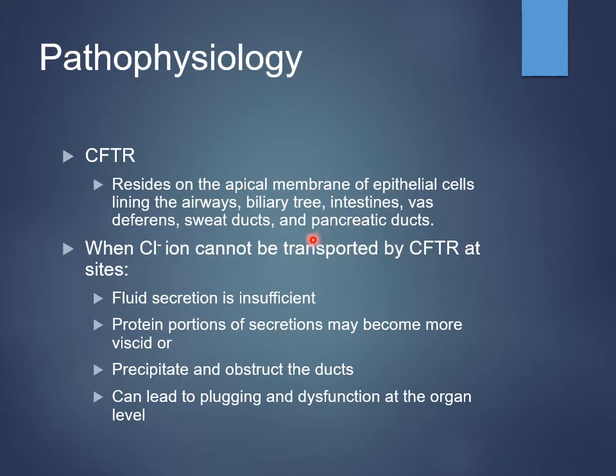So we're going to find that diabetes is a common thing that develops in these patients, and we'll look at why that is a little bit later on. But basically, they're having inappropriate fluid secretion, because we mentioned wherever salt goes, what goes along with it? Water, right? So if you have an impairment where you're not moving those ions appropriately, water cannot go along with it, and that's why the mucus gets so viscous and so thick for those patients. So you're going to find they precipitate out. It's going to obstruct those ducts, and that's where we're having a lot of these issues.